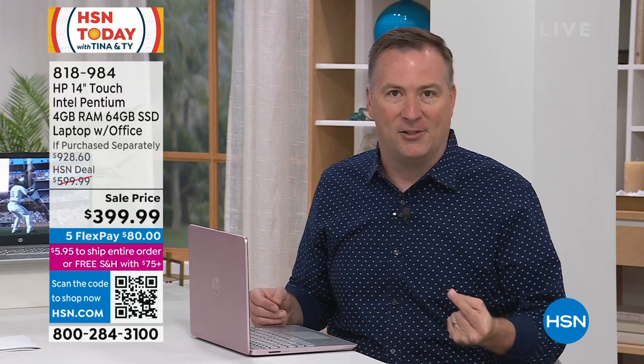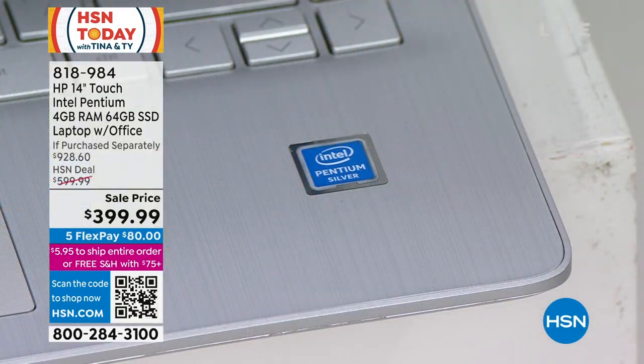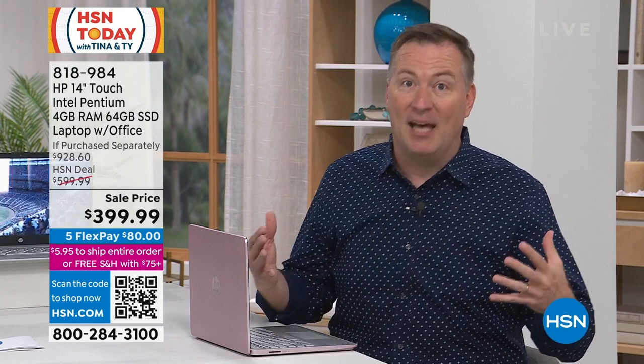And the first thing you'll notice is this is an Intel Pentium processor. We've all heard of Intel, number one processor manufacturer on the planet. But they sell two types of processors. They sell one for a desktop, and they sell one for a laptop. This is the laptop version that is very thin, that extends that battery life. It's kind of like the hybrid car where it gets you extra miles per gallon.